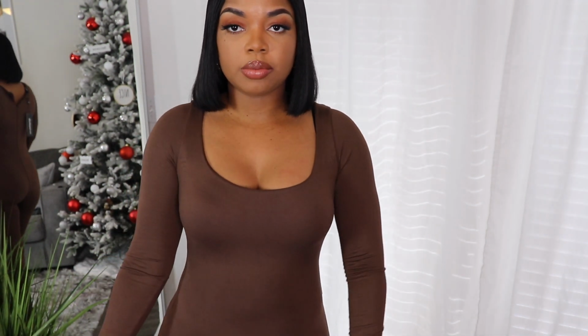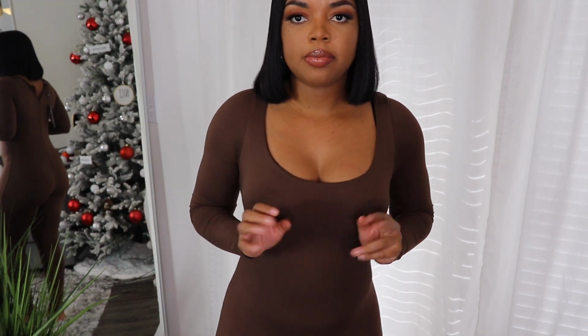Alright, y'all. I'm getting really stuffy again, so bear with me. But the next item I got is a jumpsuit. It feels good. All these items feel the same. All these fabrics are the same. Everything feels nice. Everything fits nice, which I'm really happy about.